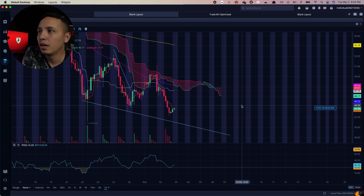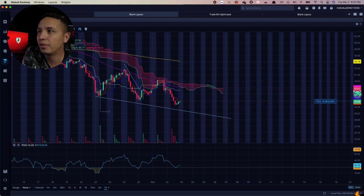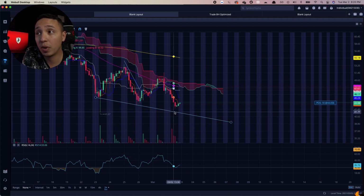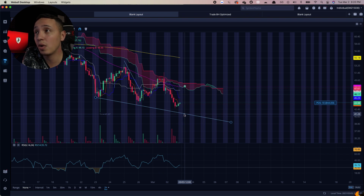You see? This is the downtrend line that we have right now, some sort of resistance as well. So tomorrow we very well could see 41 or 42 if it happens. Now, if it keeps going, then it'll just keep going. As you notice, I'm looking at the 2-hour time frame right here.